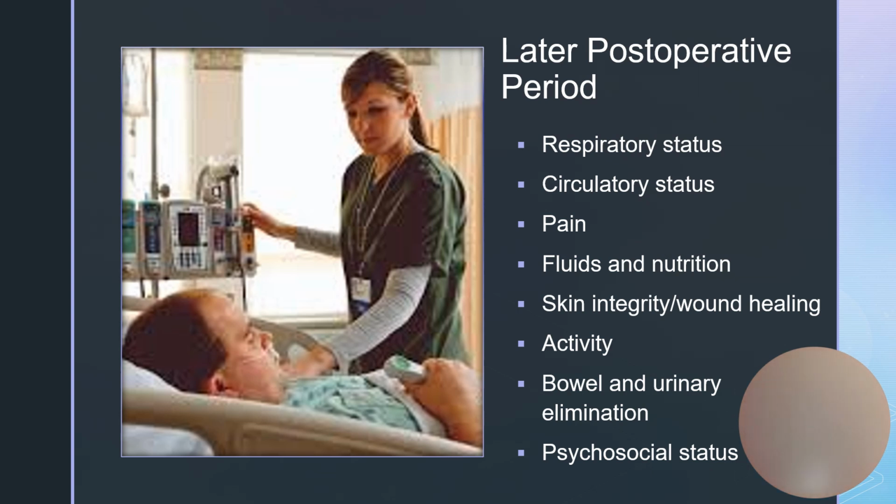And then to keep tension from pulling on that insertion site, we often will safety pin that drain to the client's gown or dressing.